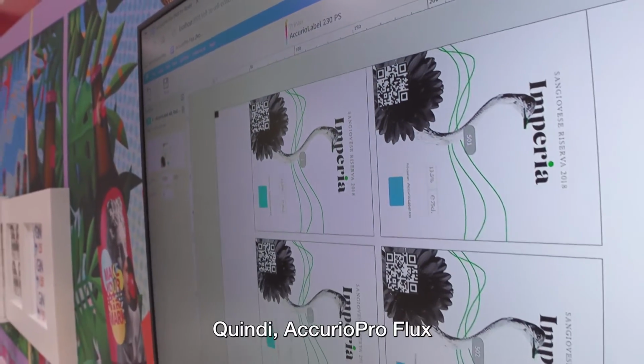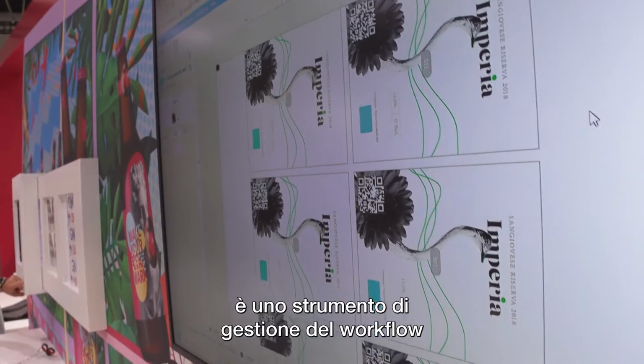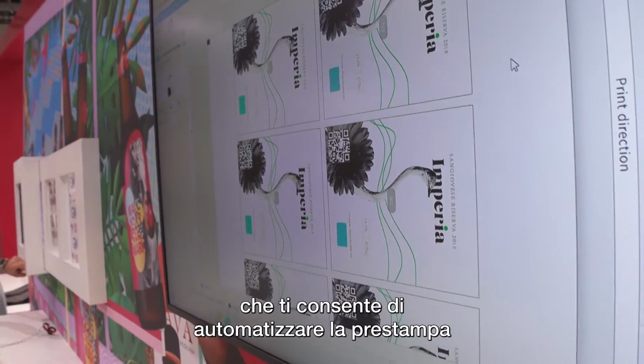So the AccurioLabel Pro Flux here is a workflow management tool that enables you to automate the pre-press side of it, and also from a dashboarding perspective, gives you the key KPIs that you will require in order to know where you stand in your production facility.